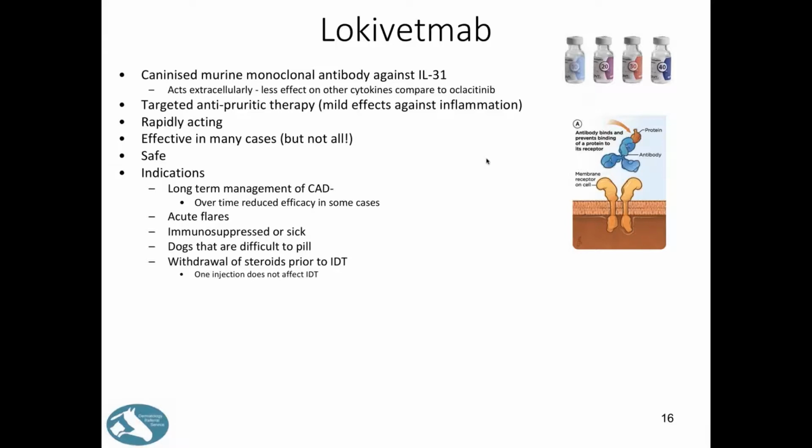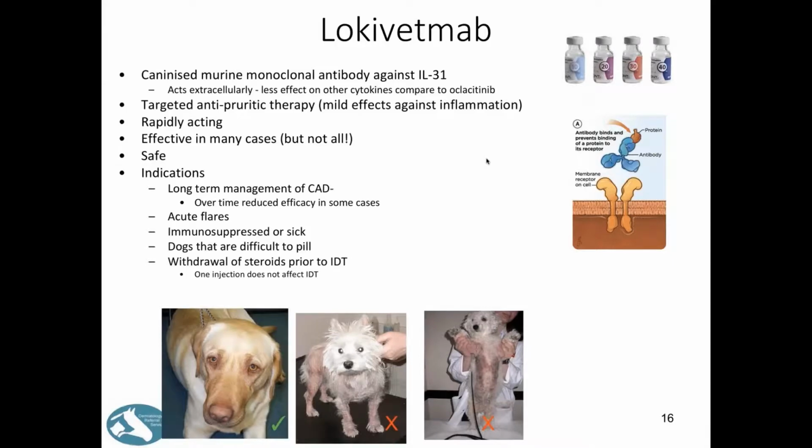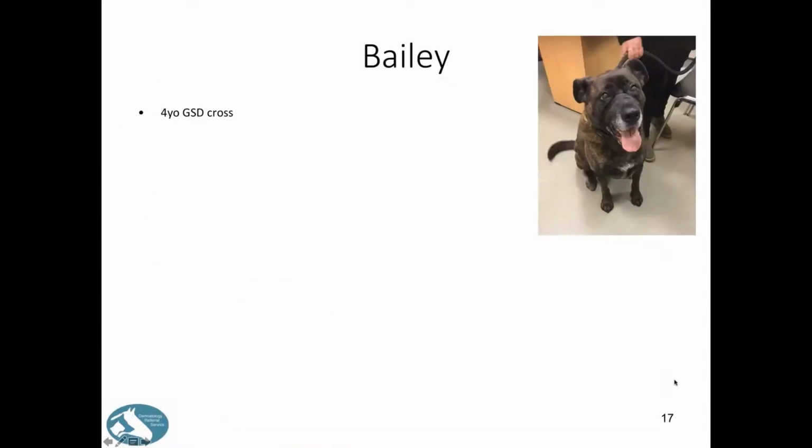It's a great drug if you have dogs that are immunosuppressed or sick in other ways. It's very safe to give to them. Obviously, if owners find it difficult to pill their dogs, it's useful in that situation. And again, we can also use it if we want to get dogs off steroids prior to intradermal testing. So where would I use it here? Well, you'd expect this dog here to respond well to lokivetmab. It's probably not going to control the itch associated with infection in this dog, and it's not going to be effective enough in controlling the inflammation, at least when the dog is at this stage, in this case.